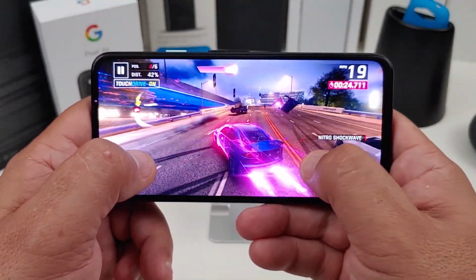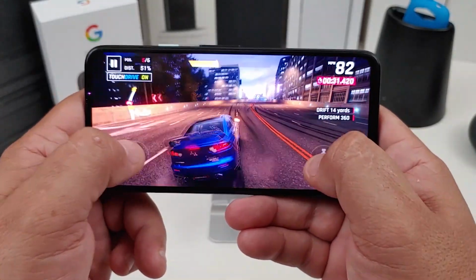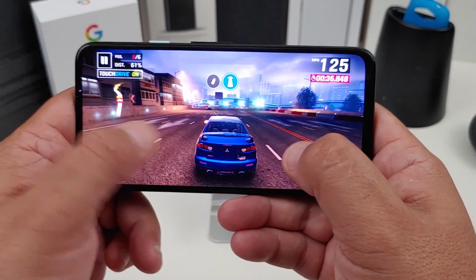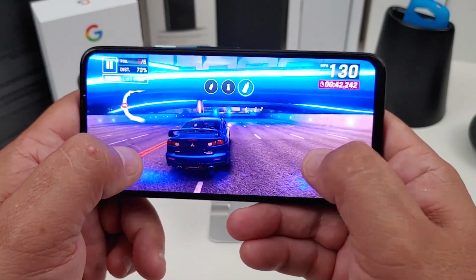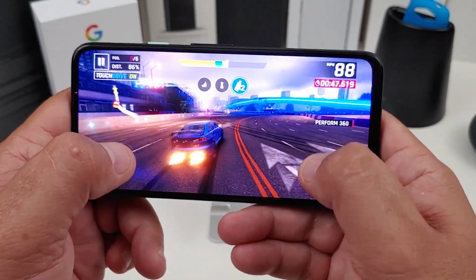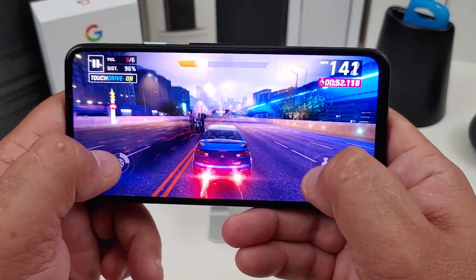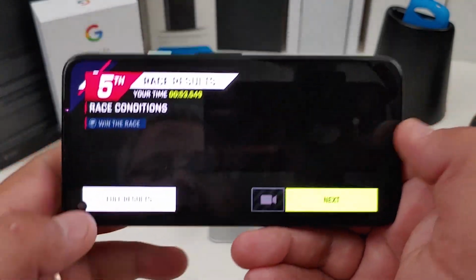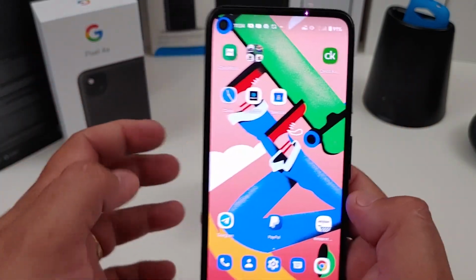Get off me, fool! I need a minivan in this game. Oh, I'm not doing so hot. That was awful. Finished fifth. Maybe that's why I need to upgrade. Alright, so that was Asphalt 9. What y'all thought about it?